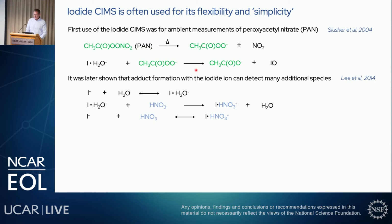I'm showing a scheme here that detects nitric acid, but it's a generic reaction where you take iodide, it clusters with water, so you have some mixture of iodide and iodide water in your reaction region. That can then cluster with something of interest like nitric and give you the I-nitric minus ion, which you then can detect. And so there are 2 detection channels in this instrument.